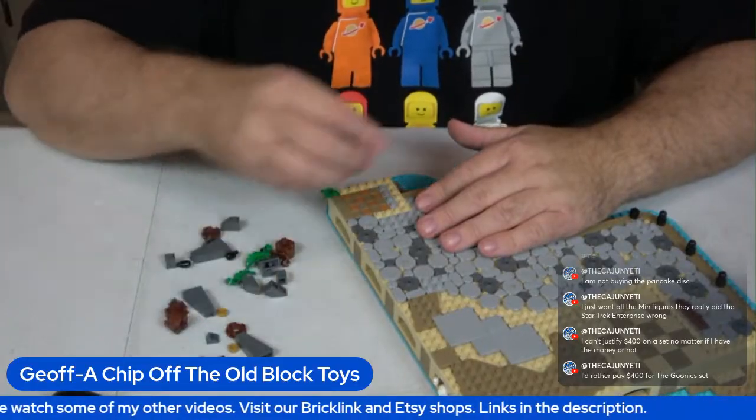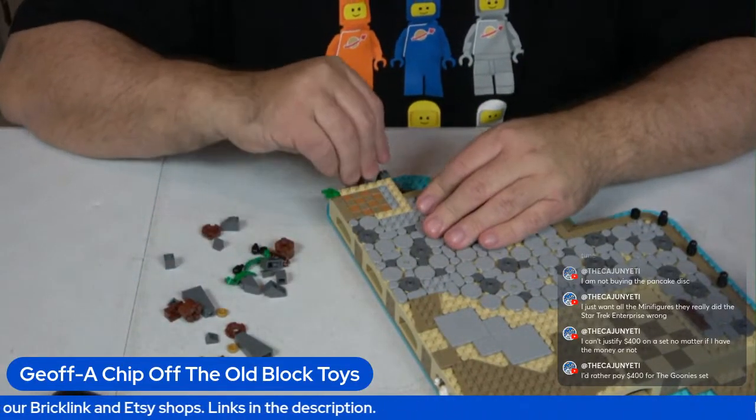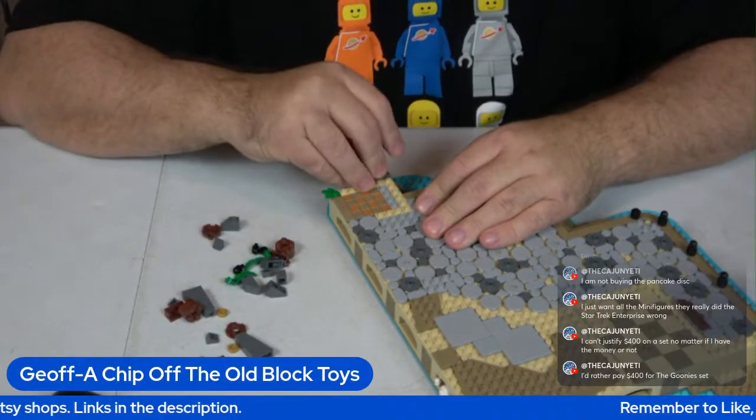And yeah, the Goonies set, I agree with you on that. That one has nostalgic power there because I watched the movie when it first came out. I remember that.